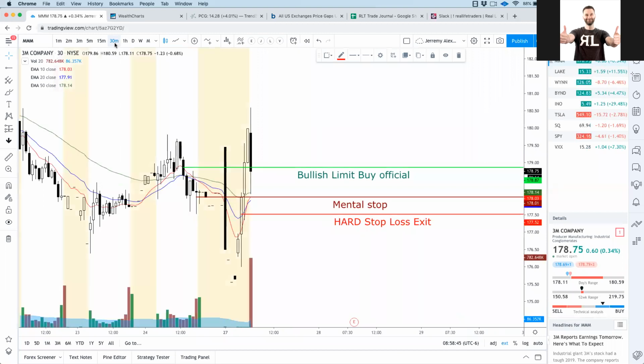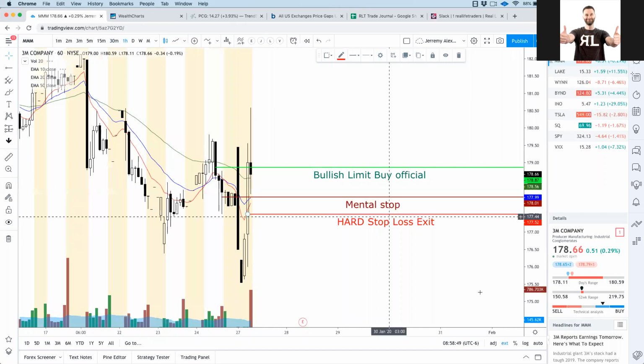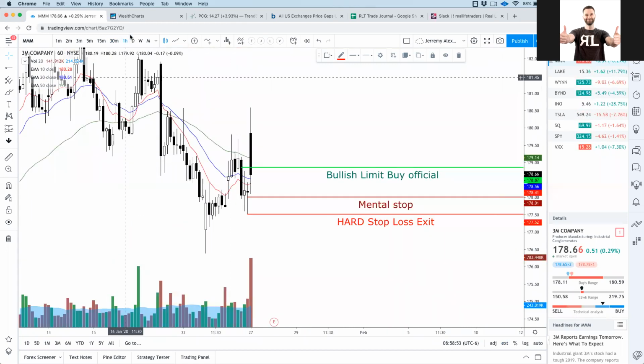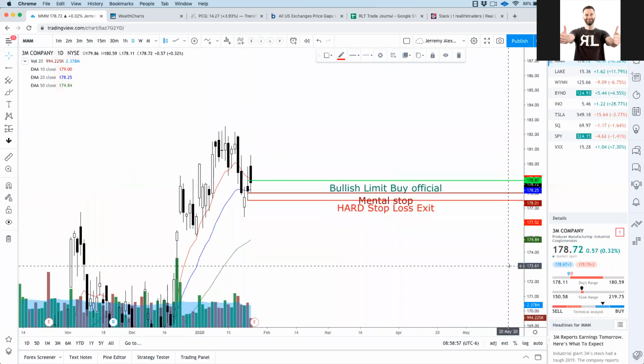30-minute chart, again, if you use the extended hours, it looks okay. The hourly chart, it looks all right. I would like them to have a little bit of a better trend, a little bit of a better angle. So we'll see.